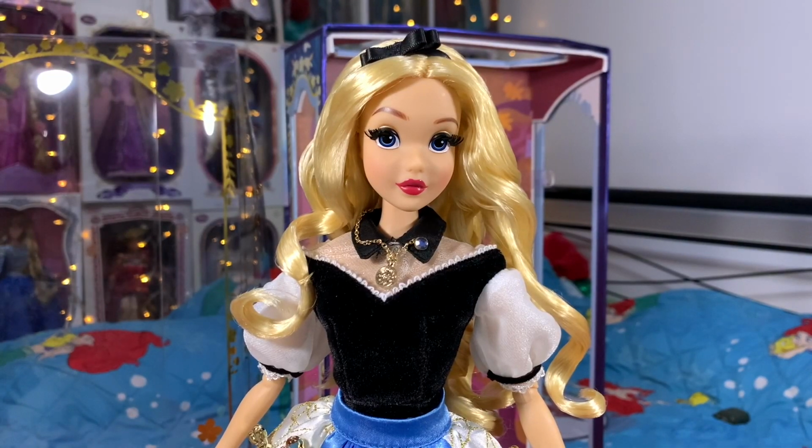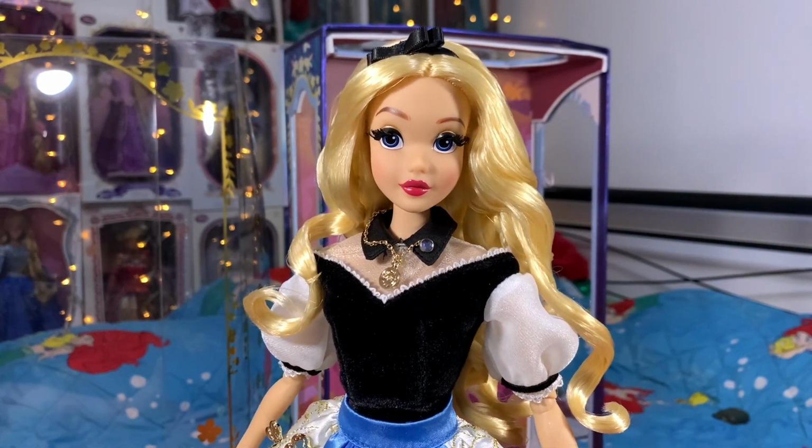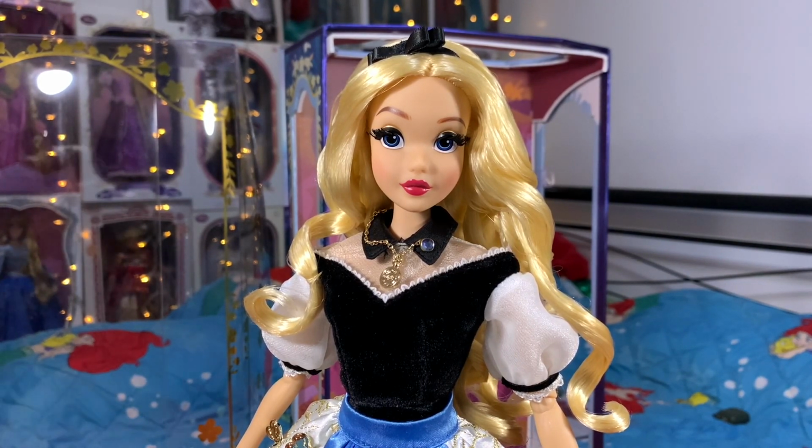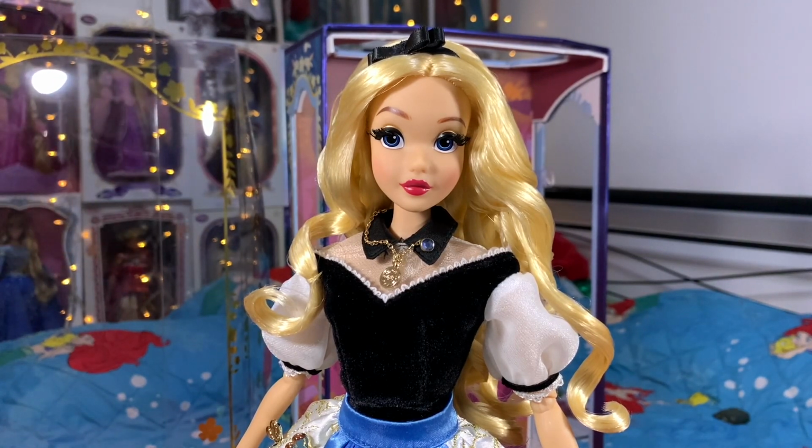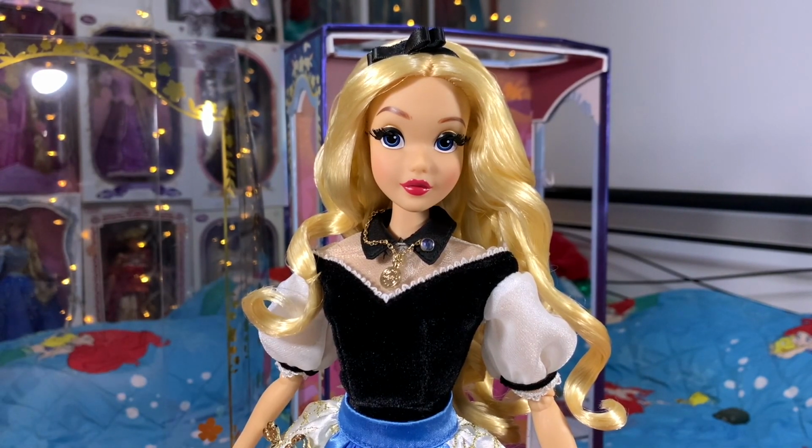Alright, so now let's get into the details. First up, her face. Like we all know, her face is the same as Snow White's face sculpt, but what I don't know is if it's a new Snow White face sculpt or if it's the old face sculpt from when they did that original doll back then. In general, she shares Snow White's face sculpt.